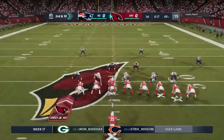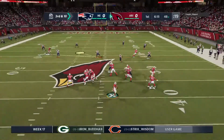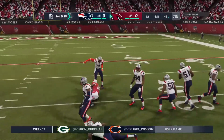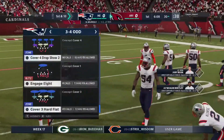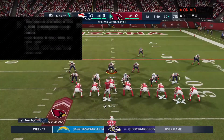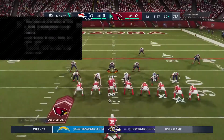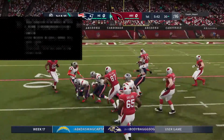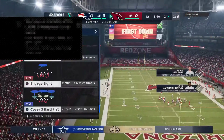This is 3rd and 10. Now Murray. He's got his man on the crossing route. And he is going to have a Cardinals 1st down. So 1st and 10 now from the 30. This is Mostert. He'll get about 6 there as he takes this one down to the 24-yard line.